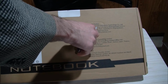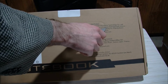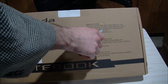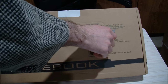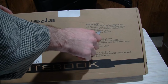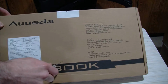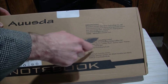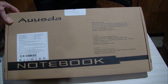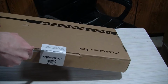Didn't need this to open the package, of course, but need it for this. Manufacturer is Shenzhen Forwell Electronics Technology Company Limited, second floor, building A, Shatang, B Feng Yongfa Science and Technology Park, Jinqing Road, Shajing, Baoan, Shenzhen, Guangdong, China. That's the bastards that are responsible for this. They're in the UK and the EU. Alright, and there's the same information. That's all the information we get. The package. Let's open it up.